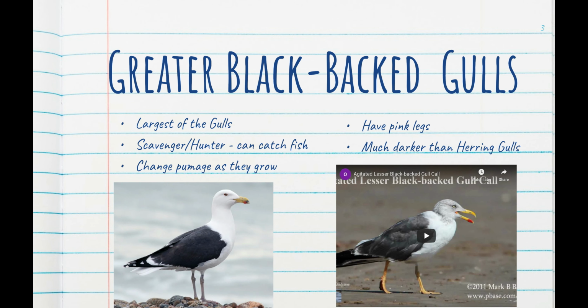The greater black-backed gull is the largest of them. It's a scavenger and hunter. At its best, it can hunt really well. They've been known to come out of the water with flounder. Remembering flounder is going to be on the bottom, that means they have to dive accurately through several feet of water to get them, which is pretty impressive. They will also eat whatever they can find. That is absolutely true. Sometimes they'll eat other smaller gulls and eggs and smaller birds, even if they can get them.